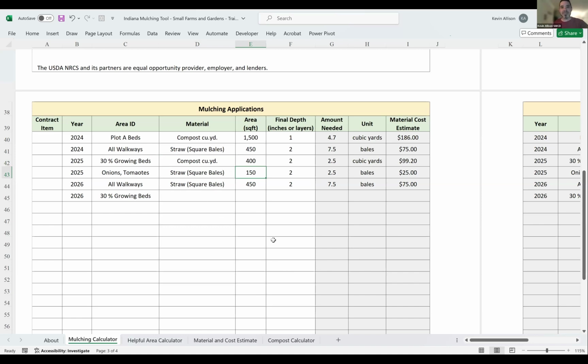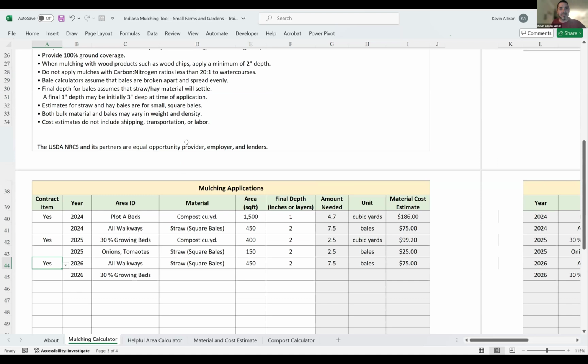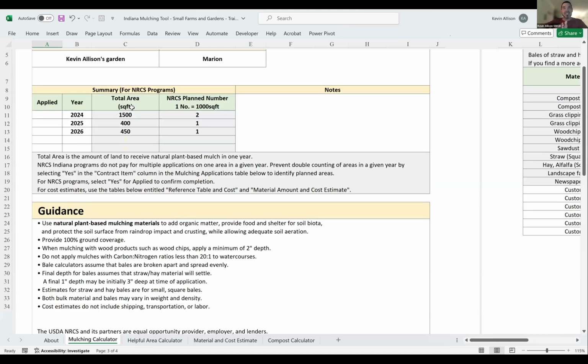So there's some grouping, some splitting that you can do with this calculator. But in general, after you hit yes and yes, for example, it's going to feed all those into your total square feet. That's the total square feet of mulch area, of mulching applications. That's the total square feet of land that has had mulch applied to it during that growing season at least once. And then we'll give you the plan numbers, and that might be helpful for the equipment.